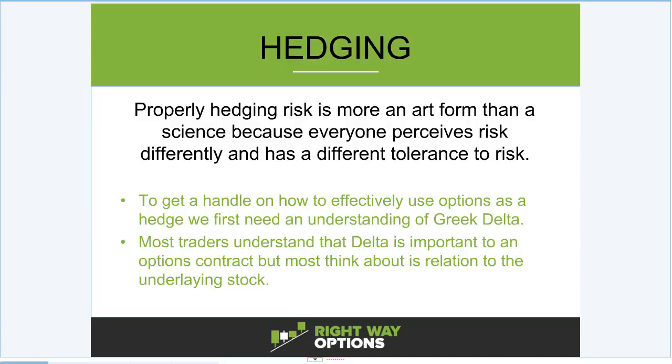And one of the things we talk about in the room at Hit and Run Candlesticks and Right Way Options, we get questions all the time. Should I trade this? Should I do this? Is this the right trade? And our answer back on that is, well, is it the right trade for you? You have to decide if that is the correct trade for you in your trade planning. Okay? So everyone perceives the market a little bit differently, and they have a different tolerance to risk. And that's why I say hedging is a little bit more of an art than it is an exact science, because you have to make some assumptions to effectively hedge an account.